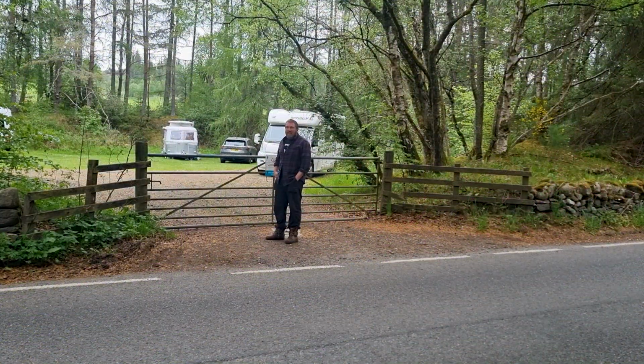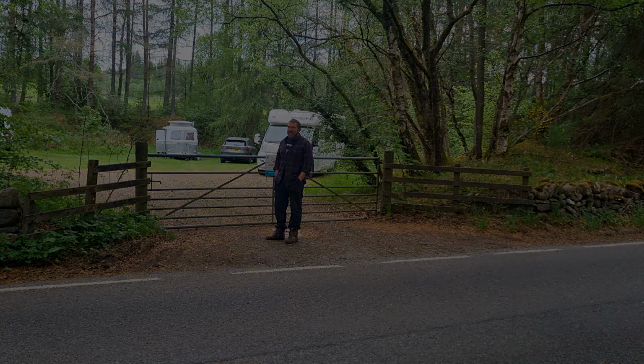The only slight downside, like a few of these places, is there's not much of a pull-in off the main road. Now, it's not a super busy main road, but there is traffic, and you will have to stop your outfit on the road to open the gate. It could be a little bit trickier if you're on your own.